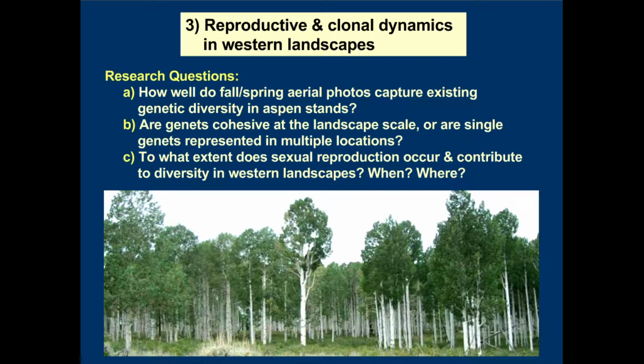First, how well do fall and spring aerial photos or other measures of morphological divergence, like personal opinions, how well do those capture existing genetic diversity in aspen stands? Second, are genets cohesive at the landscape scale, or are single genets represented in multiple locations? And that goes back to that cartoon that I showed you. How are these things distributed?